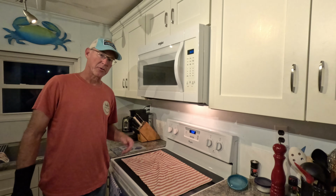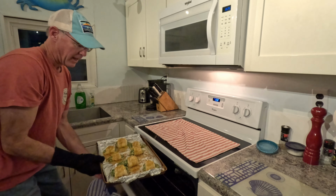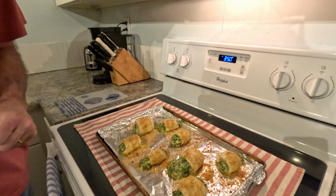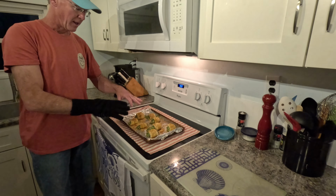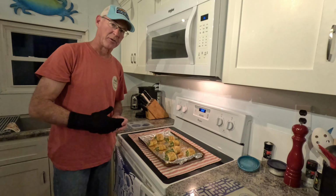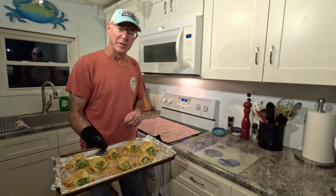All right, so it's been about 23 minutes, and what I was really looking for is once that stuffing starts to get real creamy. You don't want to cook it too long. Obviously, you don't want to overcook the fish, but also if you cook it too long, that creaminess and that cheese is just going to spread all out and you're going to lose your stuffing. This is our baked flounder with cheesy creamed spinach.